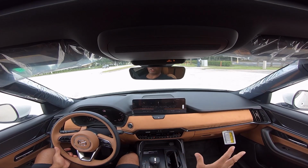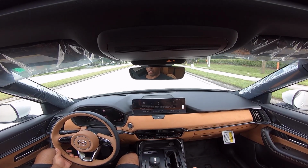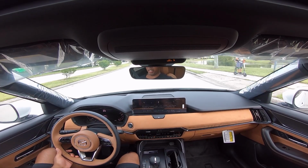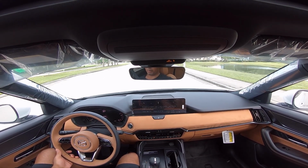I promise you, come test drive the Mazda CX-90 first, or second, test drive the Toyota Sequoia, because like I said, to get this level of luxury in the Sequoia, you're spending upwards of 70,000. You're easily in the $80,000 range. So that's something to be aware of.